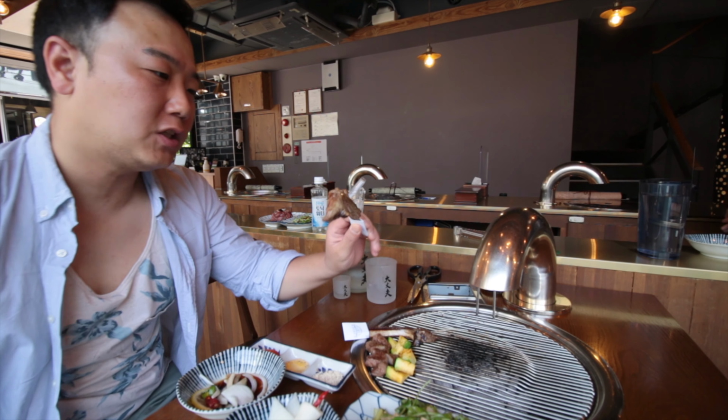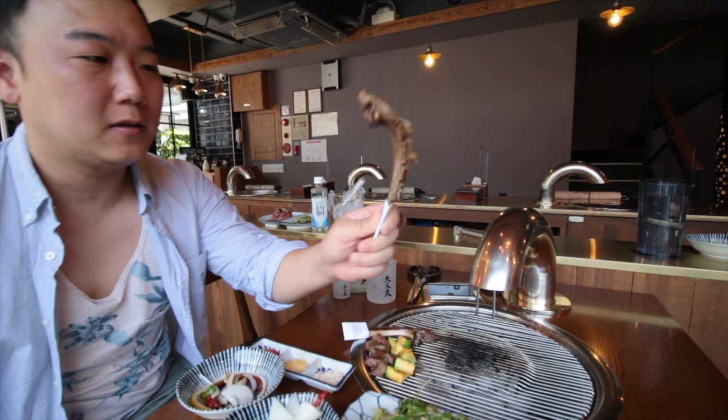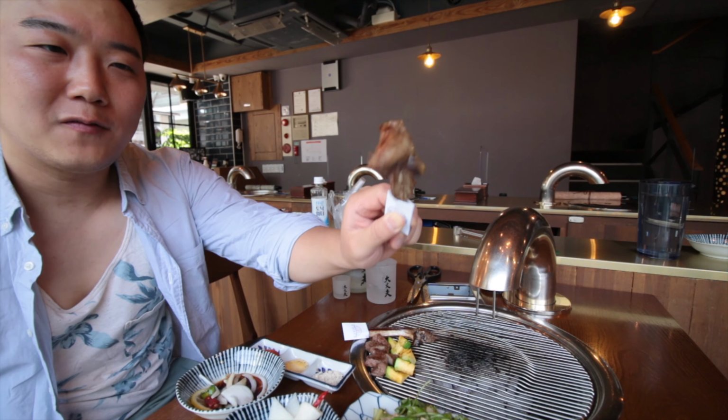So when they finish cooking the rack of lamb, they'll take the bone and do this with it, and they'll give you a little holder because it's hot, so you can hold on to it and bite it off and chew at it.